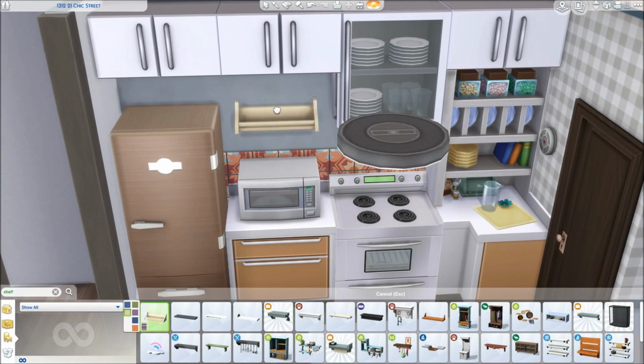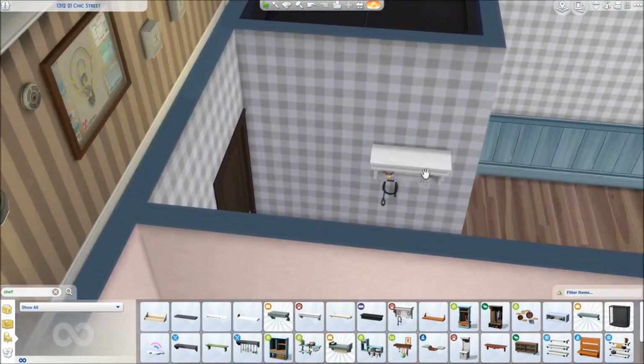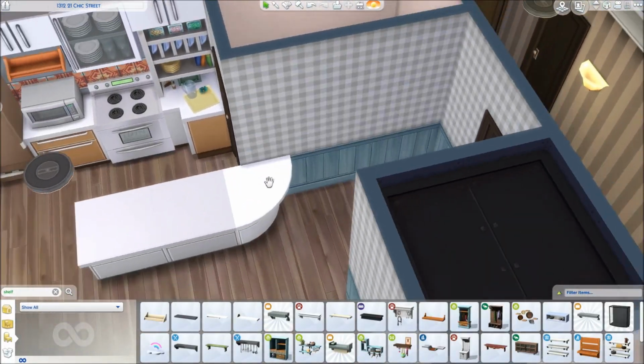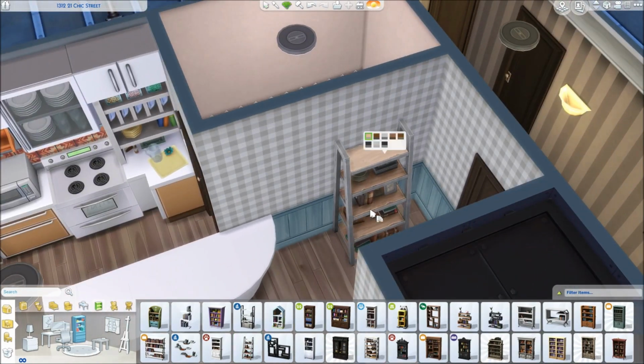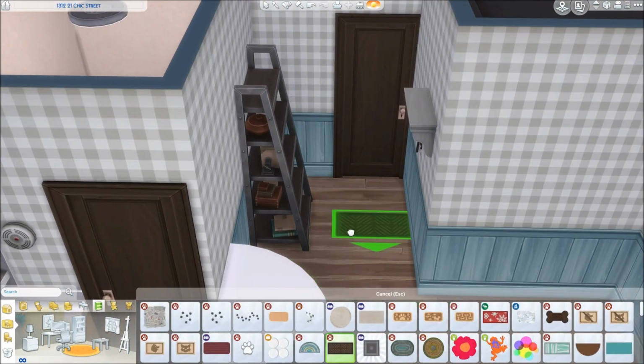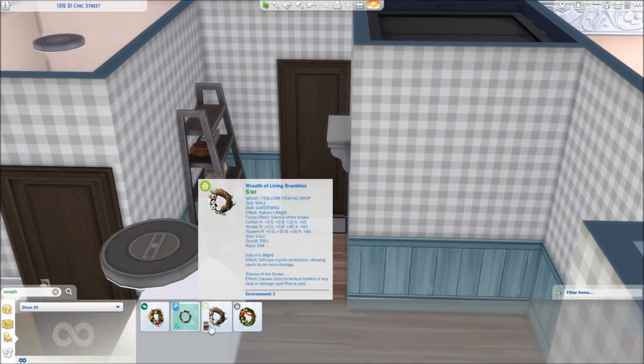So I'm going in with an overhead, what is that, like a wall shelf. Now that's going to be used for your spices. And I did hang another shelf on the wall by the entryway for your pet supplies, as well as a bookshelf and a rug here that I downsized to make it look like a welcome mat.